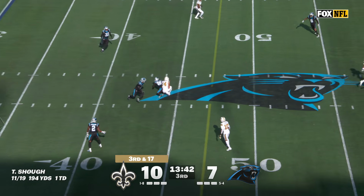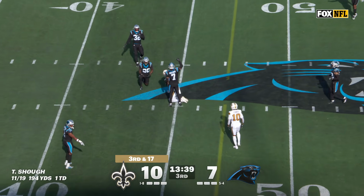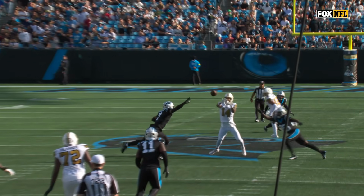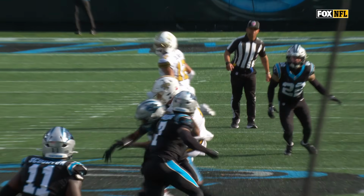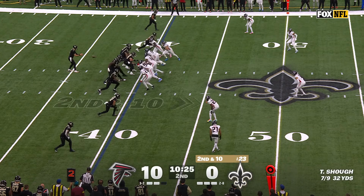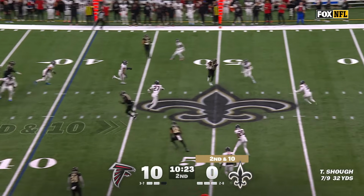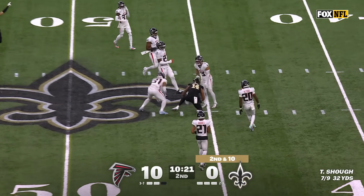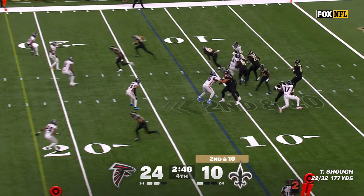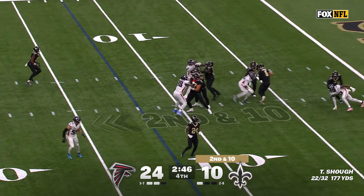Shough fires in the middle of the field. What a catch, but short of the... But look at this throw, sitting in the pocket, right between 2 defenders, collapsing on the football. Great. Second round pick out of Louisville, sees pressure and gets rid of it fast, and it's picked up by Vele. Because they can play in space and they got a nose for the football. There's a high school wide receiver in Winston-Salem as well.